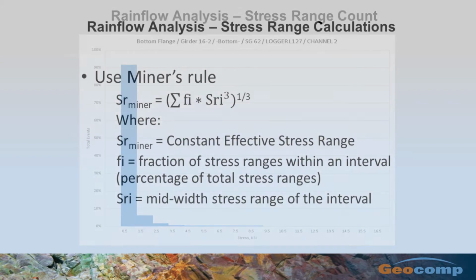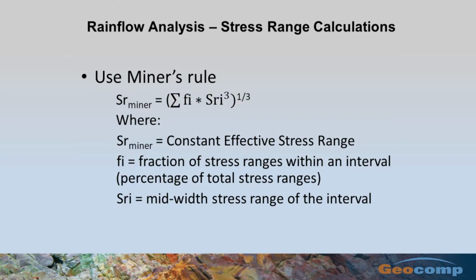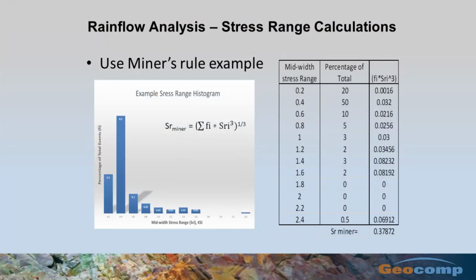all representative data plots to see what we actually do with the data. So the rainflow analysis uses Miner's rule, similar to what we saw in one of the earlier presentations, to determine what the constant effective stress range was for each of the worst case scenarios. So really the results, CME was primarily focused on the worst case results, or the highest stress ranges that were calculated. So here's an example of taking that information, mid-range stress range, percentage of the total, and how we come up with a constant effective stress range.